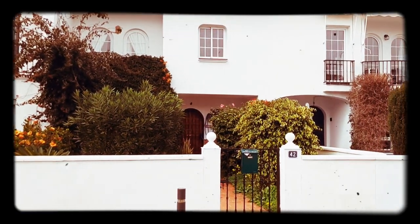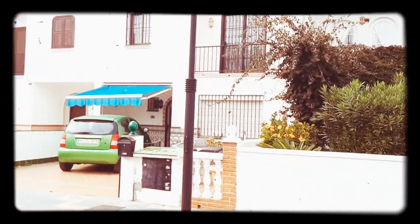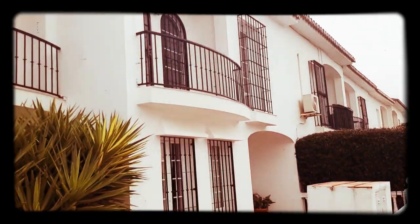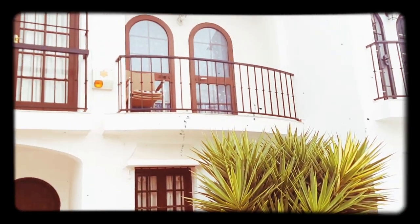And the plants are really cute. Like, I like these plants, and they're really nice. And the plants are shaped with just boxes, and that still looks nice.